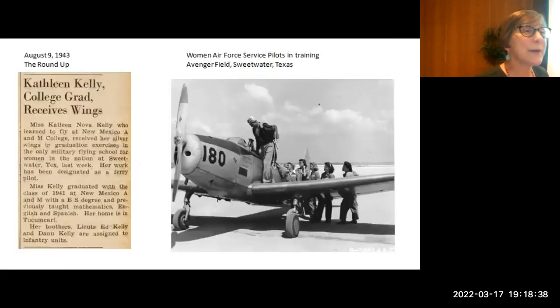And the cool thing about Kathleen Kelly was they both had said that, oh, we just enjoy doing it. It's just kind of fun to be up in the air by ourselves. Yet she would go on to go to Avenger Field in Sweetwater, Texas, and actually become a certified Women's Air Force Service Pilot, or WASP. She would go on to fly for about two years, acting as a ferry pilot for aircraft to get them to military bases so that the men could then fly them off into the war.